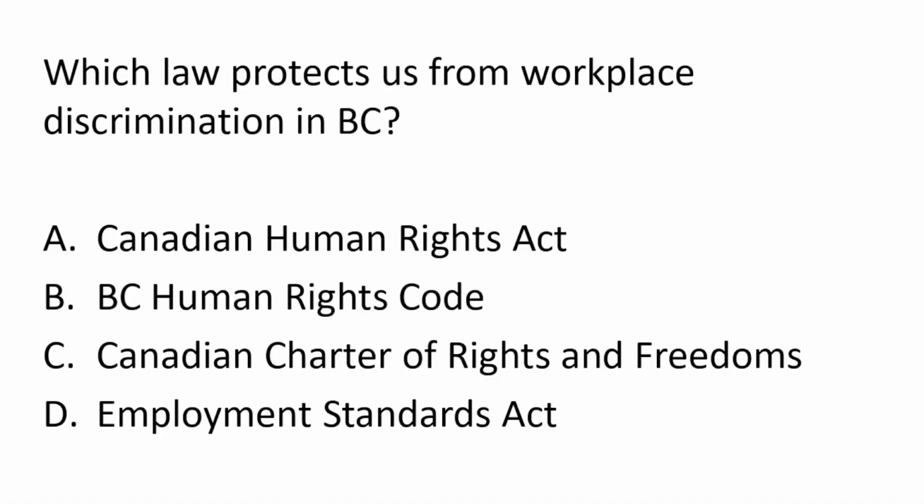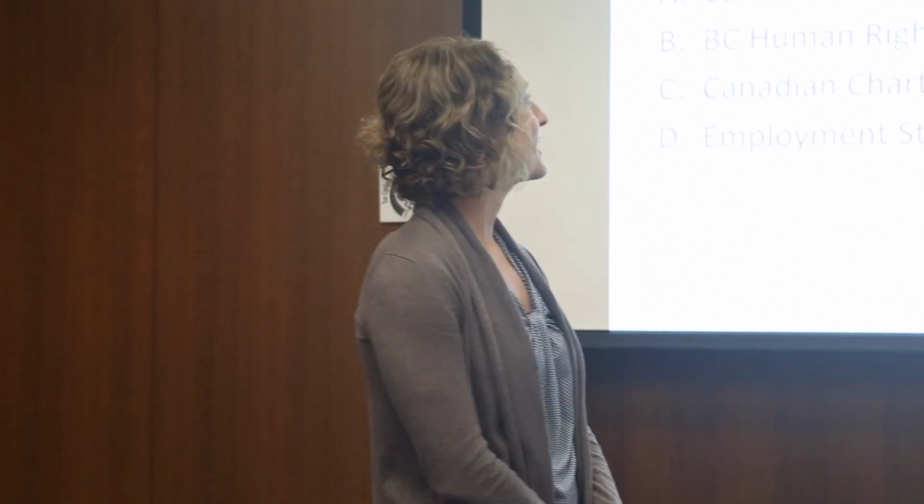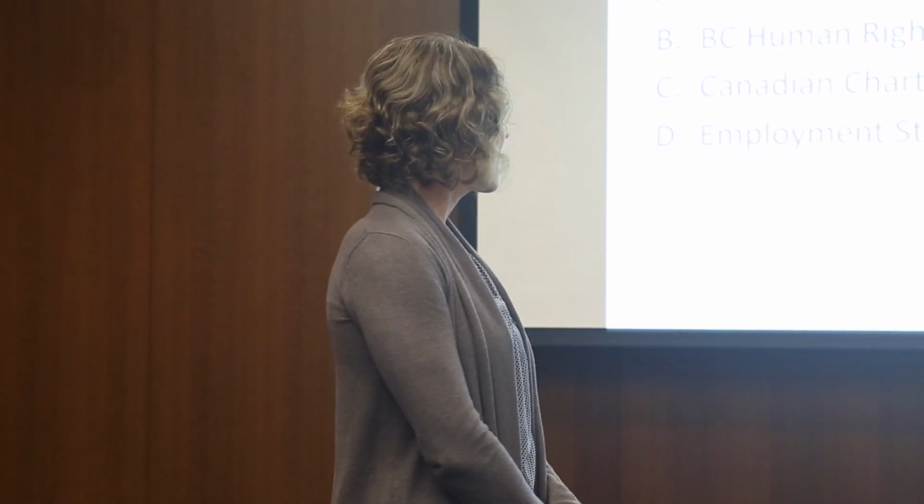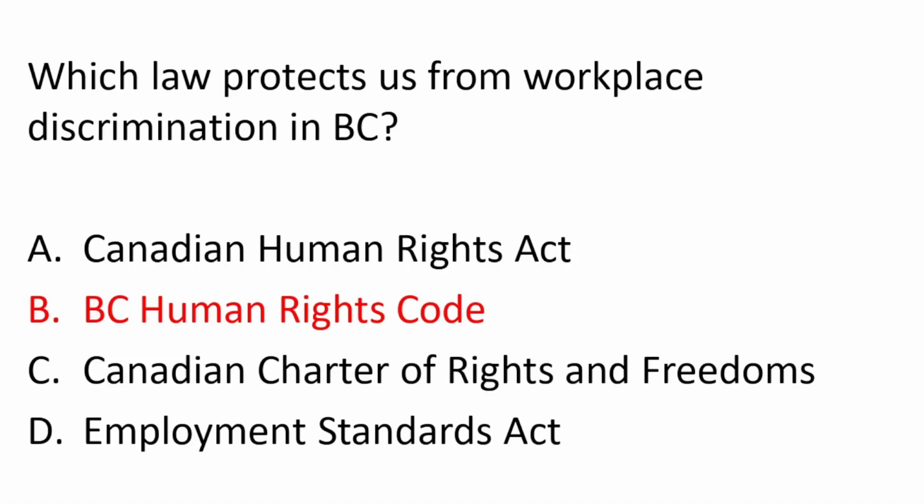Which law protects us from workplace discrimination in BC? The Canadian Human Rights Act, the BC Human Rights Code, the Canadian Charter of Rights and Freedoms, or the Employment Standards Act? How many people say A, the Canadian Human Rights Act? How many people say B, the Human Rights Code? Okay, Canadian Charter of Rights and Freedoms, Employment Standards Act. The majority was B, which is the winner.